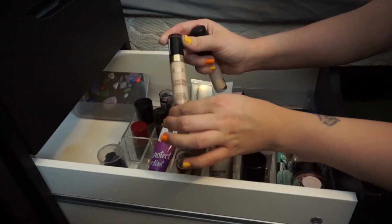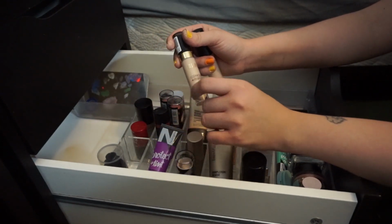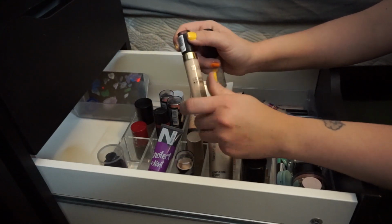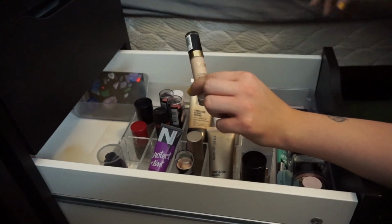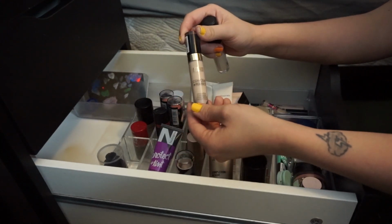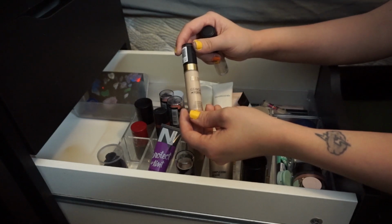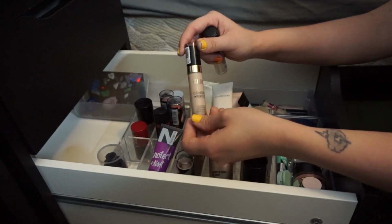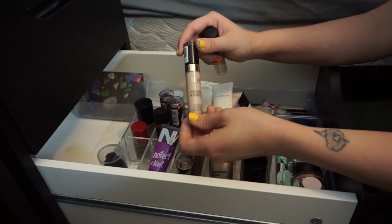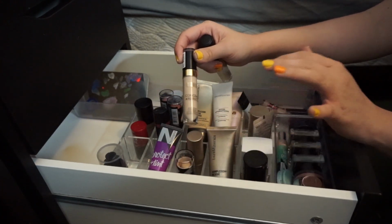Then I have the Milani Conceal and Perfect Concealer. My shade is 110 Nude Ivory. I love this. I consider this my glam concealer. I wear this when I'm going to film or do anything where I want a little more coverage, but it's still natural looking because I go for more of a natural light skin. I don't like a heavy full coverage look at all, and this is the perfect medium for me.